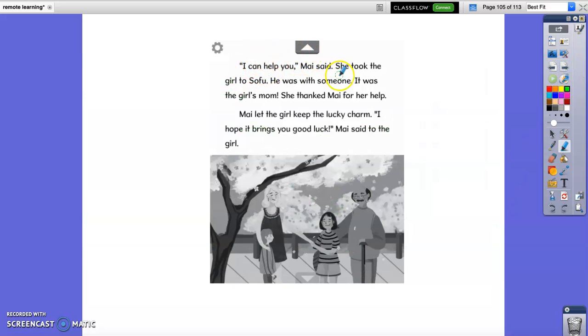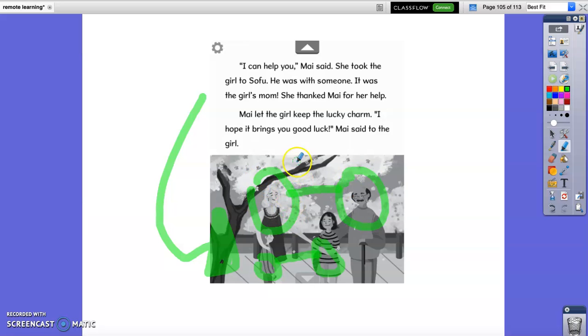"I can help you," Mai said. She took the girl to Sofu. He was with someone. It was the girl's mom. She thanked Mai for her help. Mai let the girl keep the lucky charm. "I hope it brings you good luck," Mai said to the girl. So, in this picture, what's happening? What happened? So Mai and the little girl came back, and they found who? Sofu and the little girl's mom. Who got to keep the lucky charm? Mai let the little girl keep the lucky charm.